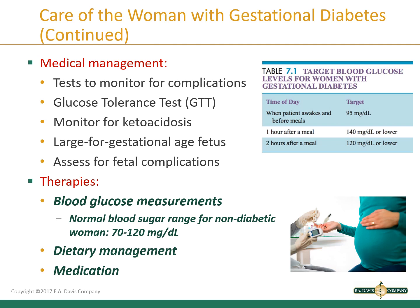You're also going to monitor for a large for gestational age fetus. So a lot of moms with gestational diabetes give birth to a larger infant. You're going to take her blood glucose measurements. So remember, the normal blood sugar range for a non-diabetic is 70 to 120. These are your target blood glucose levels for women with gestational diabetes. You can take a look at that in your book on page 101.